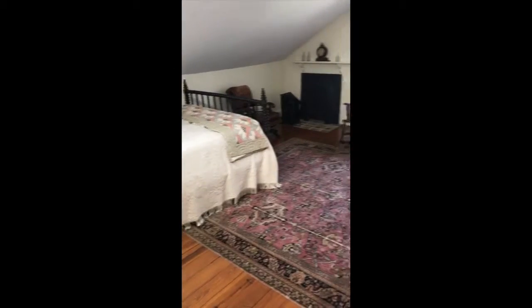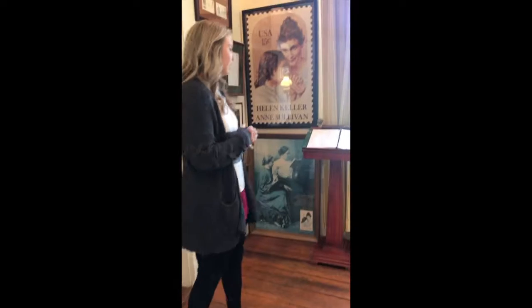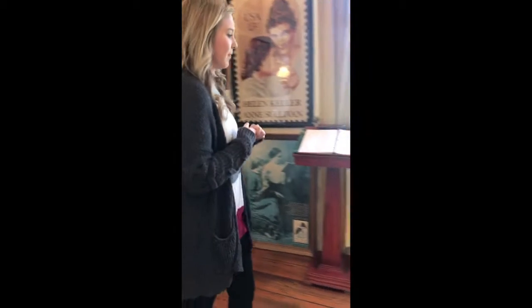Annie Sullivan's bed was to your left, and Hellen's bed was to the right. That's where a lot of their teaching happened, and where Hellen was learning sign language and all those things, in this room right here. This would be a wonderful room to take your class to. There are many artifacts that have to do with Hellen Keller and things that you could expand upon in your classroom. Right here is a blown up stamp of Anne Sullivan and Hellen Keller.